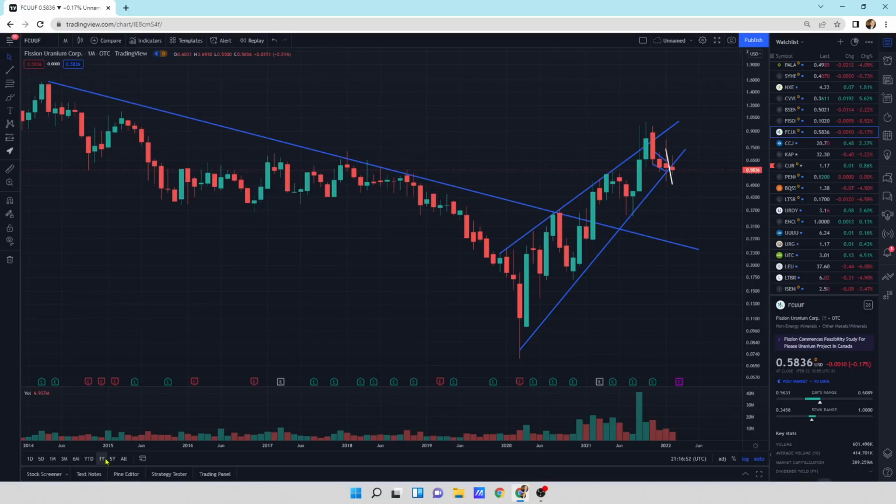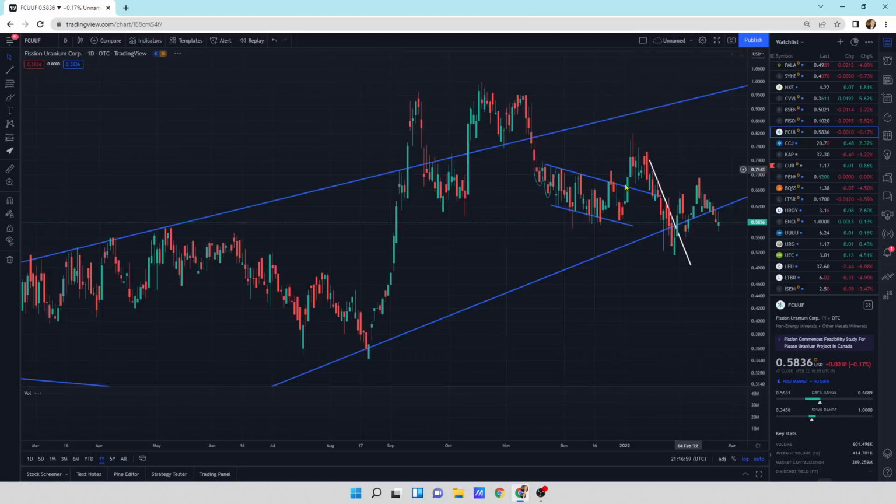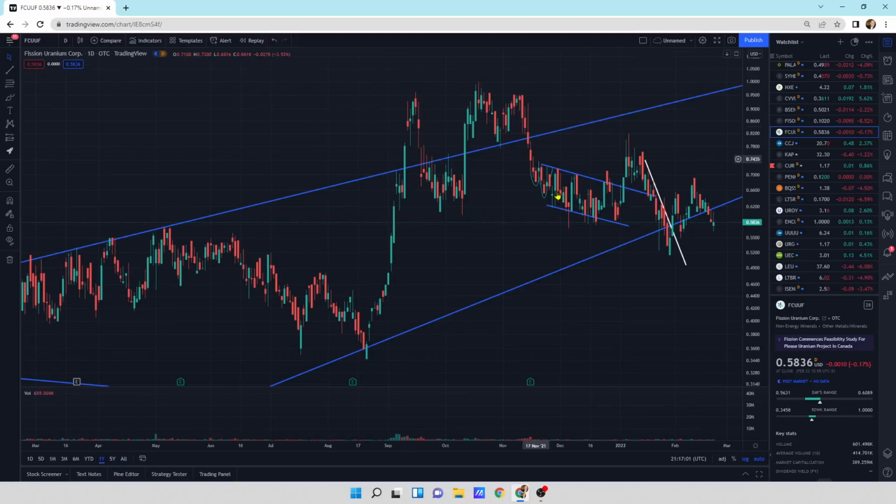Fission Uranium. This is a rising wedge that we're in. We've been moving sideways, a leak off of the sellers. We've got big buying pressure, small leak off of sellers. It's just been moving sideways.